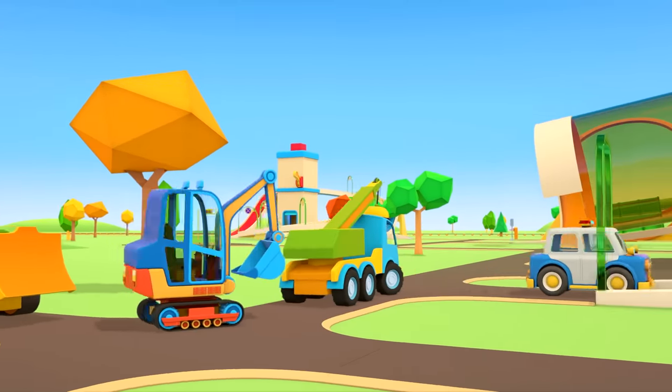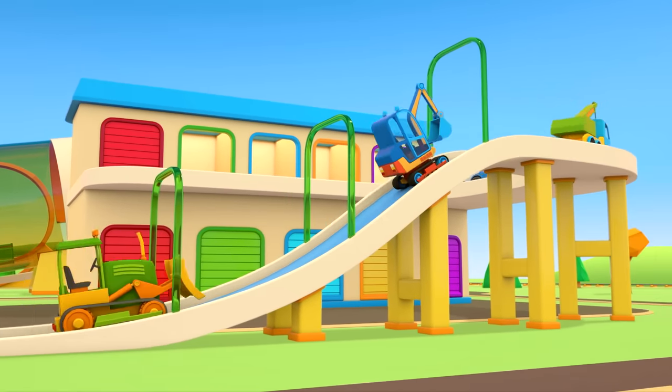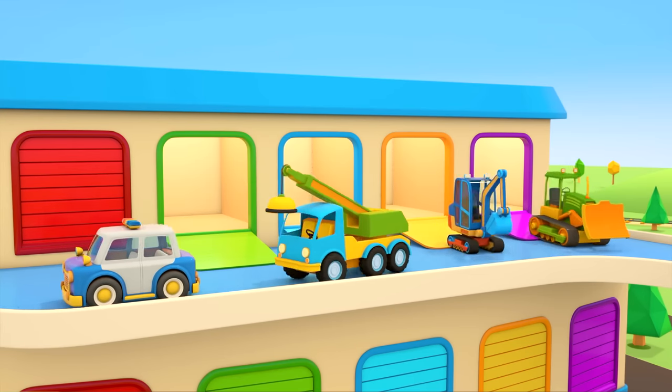The helper cars are going back to the garage. I wonder who they'll have to help next time. We'll find out soon.